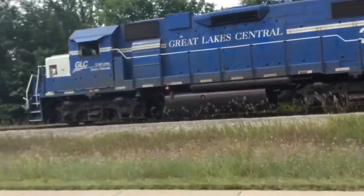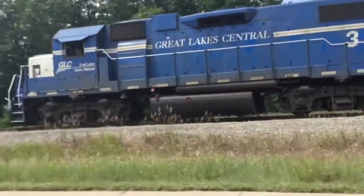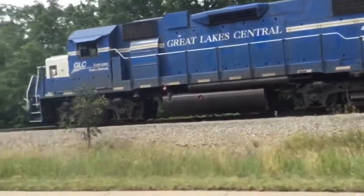And as always, it was a pleasure following this train, going both ways through Traverse City and up to Williamsburg.